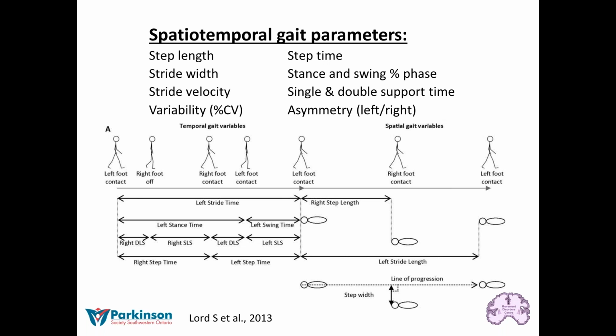Step time is how long it takes per step. From left foot on, right foot comes on, left foot comes off, that would be one step. And then stance and swing time: how long your foot is in stance, so standing, and how long it is swinging, so when your foot is off the floor.